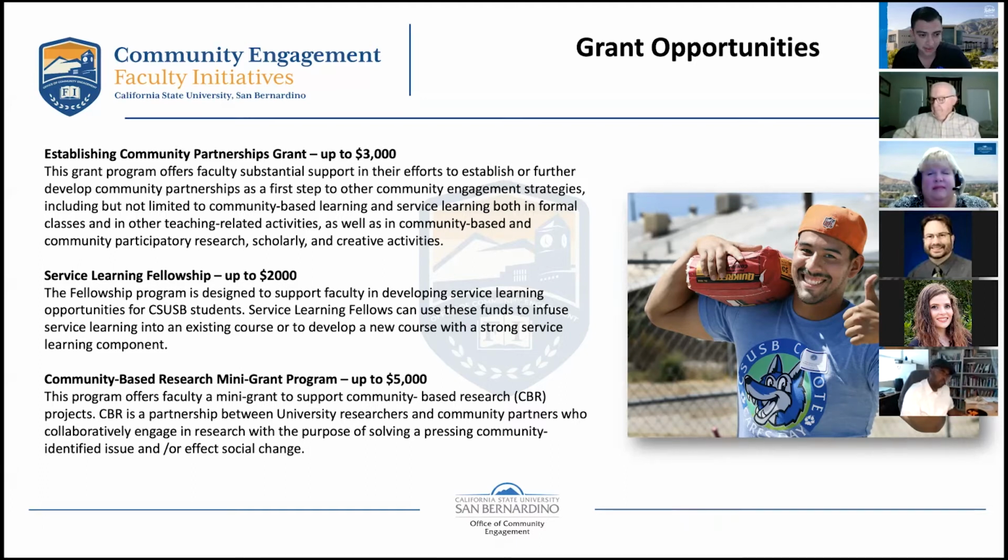Lastly, we have a $5,000 mini grant for community-based research projects. Community-based research is research that is done between university researchers and community partners to solve a pressing community identified issue or affect social change. Something that we will ask in your grant applications is that the university researchers and the community partners are seen as equals. So the community partners are always involved at every stage of your research project. When you're building the research, when you're collecting data, and when you're ready to disseminate information, community partners have to be a part of all that.